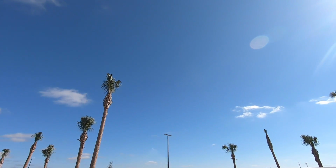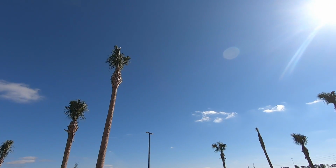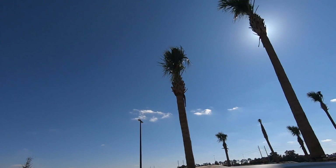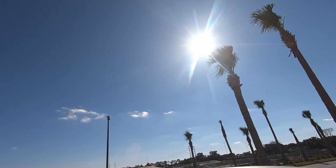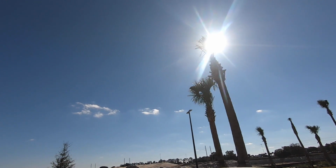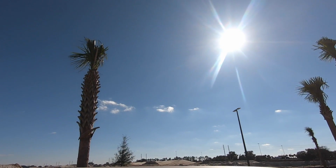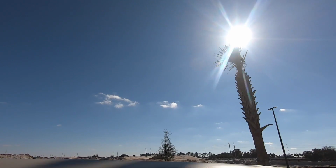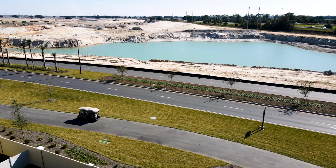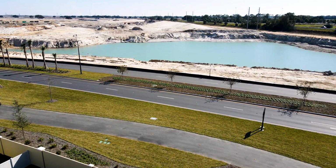A lot of the palm trees and everything's already in place, so you get to see some pretty cool views. These will all be grown out by summer. Pretty much guarantee that. And then you have that retention pond there. That's a big one over by Hawkins as well.